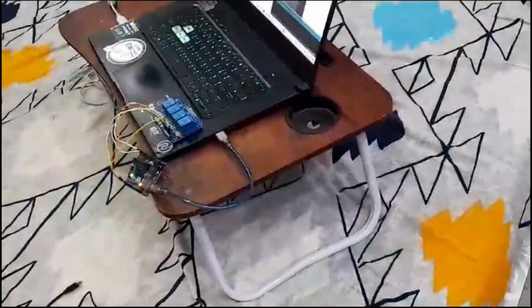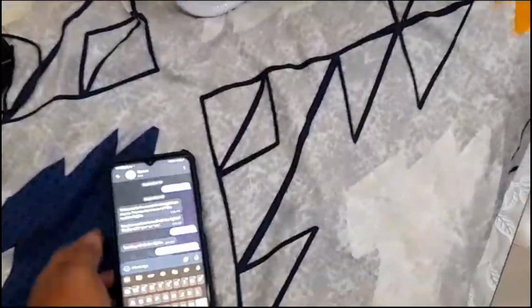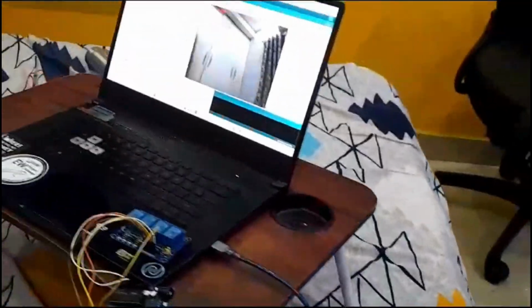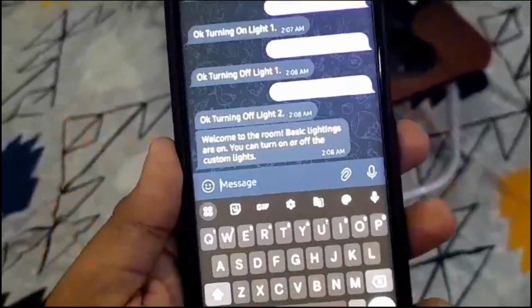Now I will show what happens when I reply no. I will re-enter, going from left to right, and we will receive that message again, and we will see what happens if I reply no to the message do you want to turn off all lights. So now I'm going again. As you can see over here, it is showing welcome to the room, basic lights are on, and we have our basic lights on.